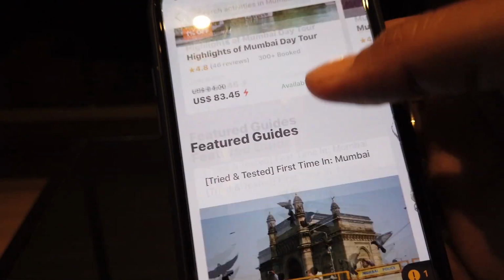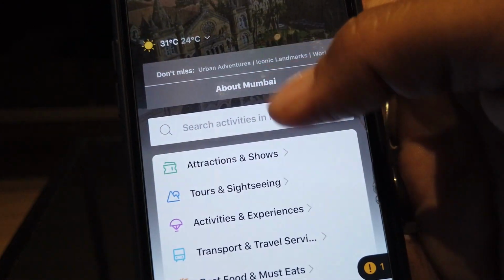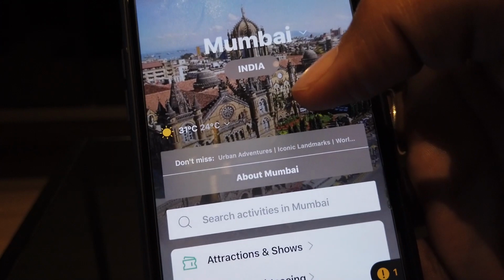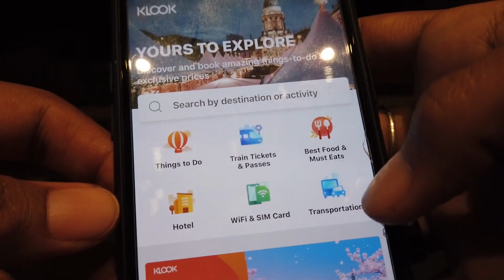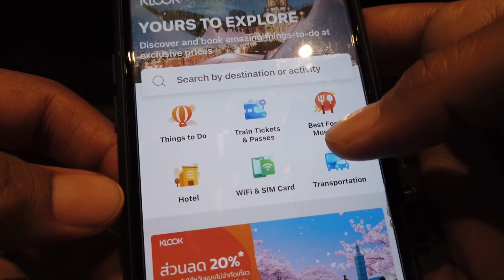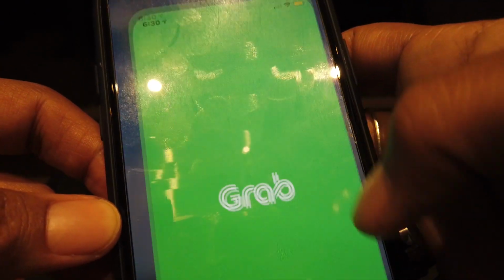So that's a really good service from Klook, and we've used them actually all over the world. Very helpful here in Thailand, like I said, especially to be able to get that Wi-Fi and or SIM card wherever you are. The next app that we want to take a look at here is Grab.